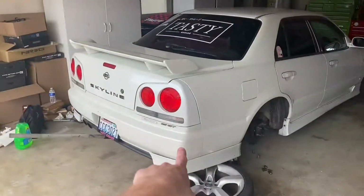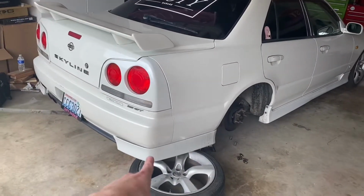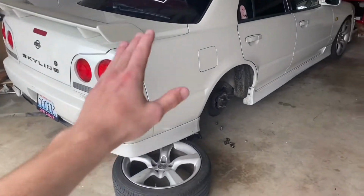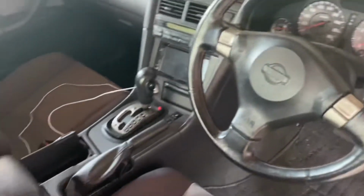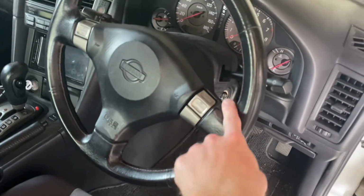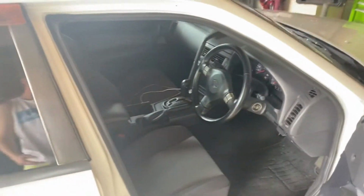But now we got the 34 sedan. If you guys have seen it, if not, this is an RB25 non-turbo automatic sedan, registered in my name, not California registered, but Washington registered. Super clean. So it's got the automatic transmission, but it's the nice one where it's got the Tiptronic shifting, so you shift up, shift down with just the steering wheel. It's pretty cool. I don't really use it, but it's the nicer one.